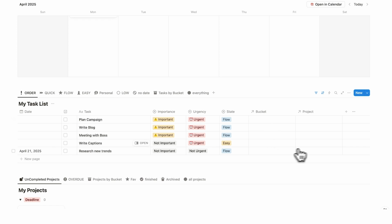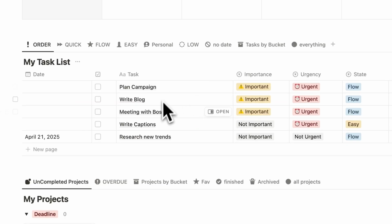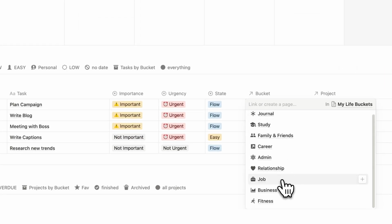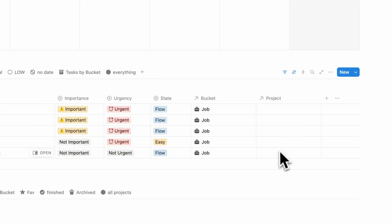The last 2 things that we haven't talked about is the bucket and the project. So the bucket here is your life bucket. It's kind of like the different categories in your life. Now, all of these here, plan campaign, blog, meet with boss, write captions, and research new trends, all of these here are actually to do with job. So that one's pretty easy. I'll select job here, and I'll just drag this down so they're all to do with my work. But these here are different projects.